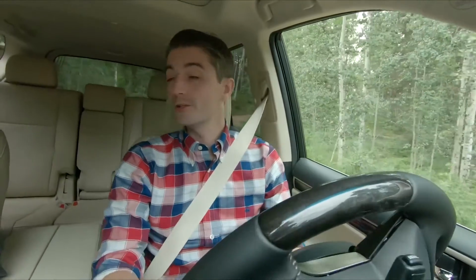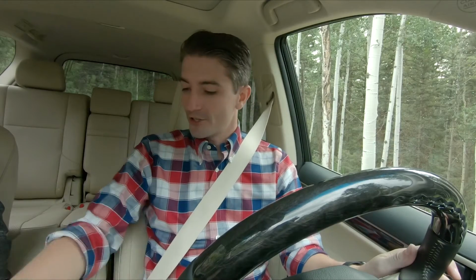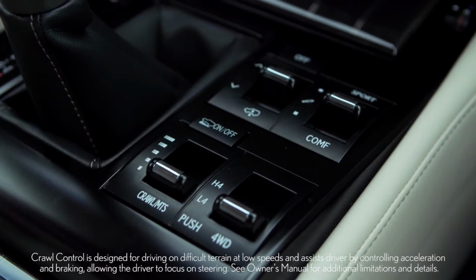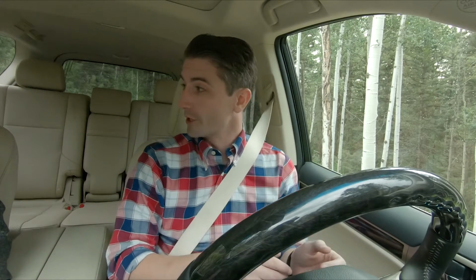So Craig, we're getting into a little tougher area here, and I want to try out that crawl control. It's a really easy feature just to turn on. And the beauty on the GX is we have 5 speeds that we can use. So crawl control, the main feature is it handles all the acceleration and braking for you. Let's give it a shot.